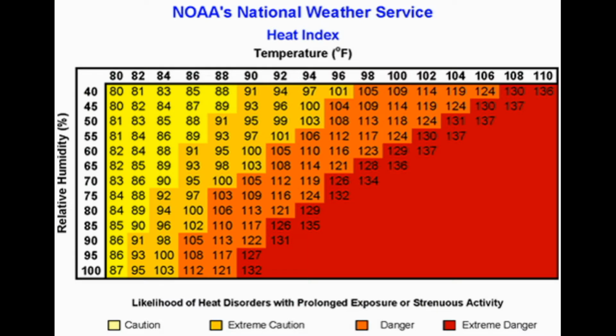This is the National Weather Service's heat index, and if you look over here, you'll see the temperatures: 80, 82, 84, all the way to 90, up to 100 degrees, which is pretty common for us to see in the summer months. And then look over here, you have the humidity. Especially in Texas, we have to pay close attention to this chart. Just because it's 88 degrees, well, let's look at that humidity. 88 degrees with an 80% humidity? Oh yeah, boy, now you're looking at 106 degrees. And if you look down here, that is a danger area.